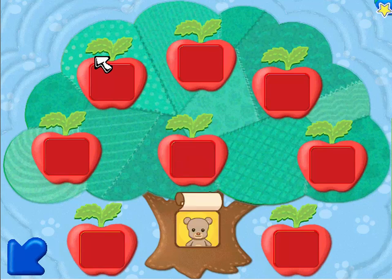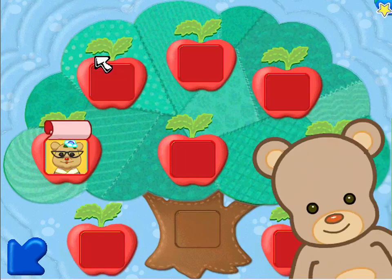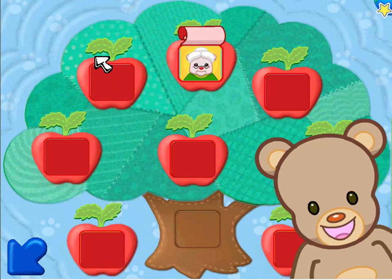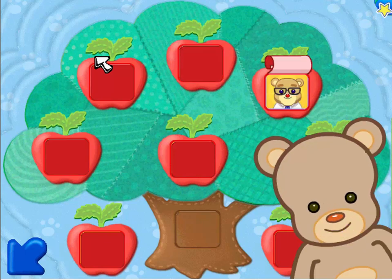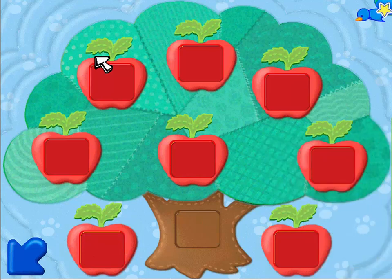Pictures to see. My grandma's here, my brother's there. This is my family tree. This is where I save family pictures. When you bop, the pictures in the tree will appear. Start bopping now, and we'll see who's here.